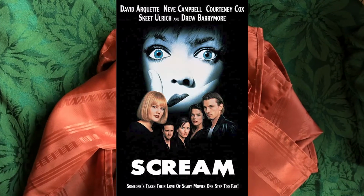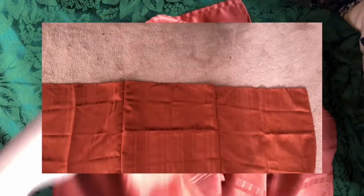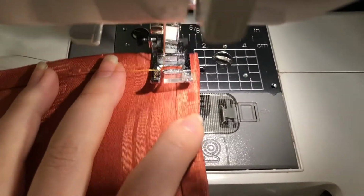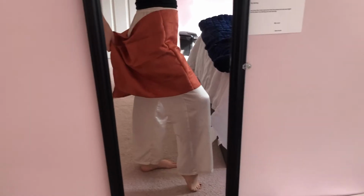Onto the same outfit. So I have these pieces and I'm gonna sew 3 of them together to myself and make the skirt. Put it up to my body and see where I need to take it in back here and mark that. Side note, this would make a super cute crop top.